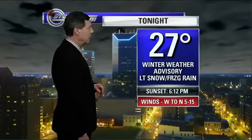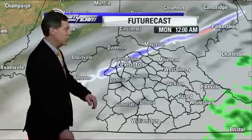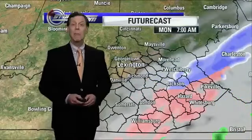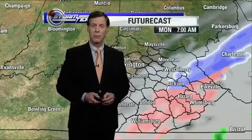So for tonight, specifically, a winter weather advisory is in effect starting at 10 o'clock tonight to about 7 a.m. Light snow and some light freezing rain out there. So if you plan on being out after midnight, watch it. Okay, now here's Futurecast. As I put it in motion here, the band of light snow gets consolidated, and you can kind of see a northeast to southwest orientation as we go through tonight. Most of it moves off towards the southeast. Those of you in our southeastern counties, watch out tomorrow morning. It could certainly be a little bit slippery.